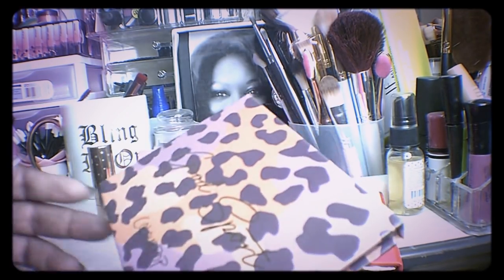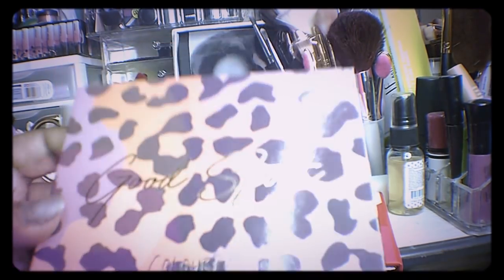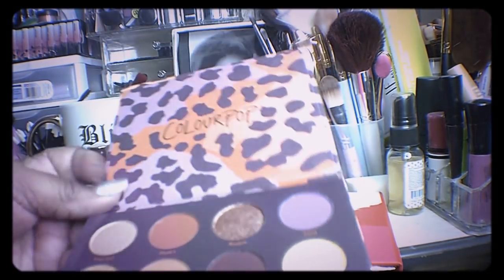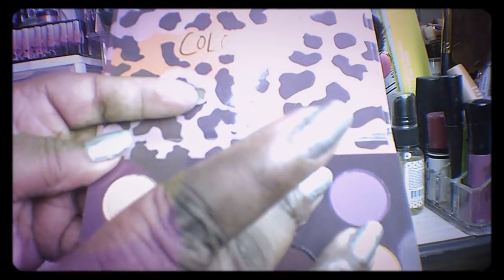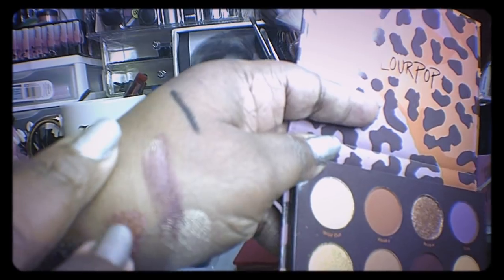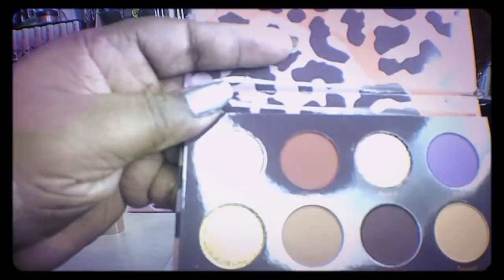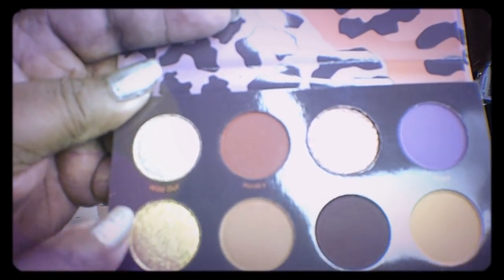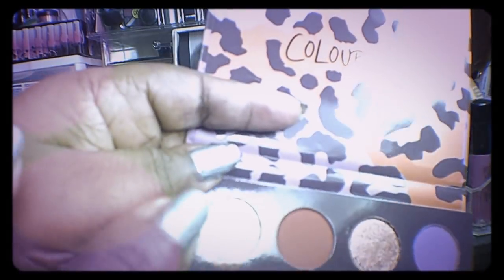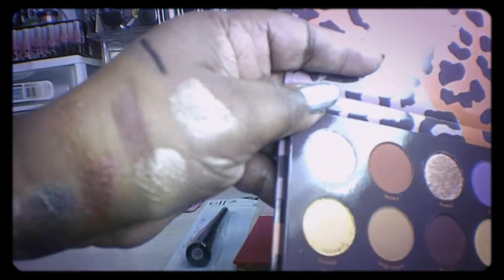So I also went on to ColourPop and I picked up their new palette called Good Sport. So I will swatch this for you too. Let's go with this one. And this one is called Rookie. Look how gorgeous that is. So I'm going to hit up Wild Out. Isn't that pretty?